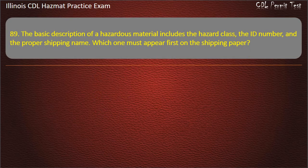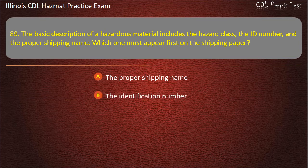Question 89. The basic description of a hazardous material includes the hazard class, the ID number, and the proper shipping name. Which one must appear first on the shipping paper? The proper shipping name. The identification number. The hazard class. Answer. The proper shipping name.